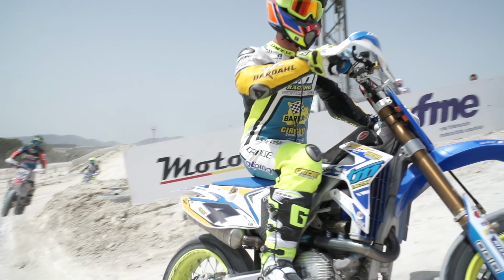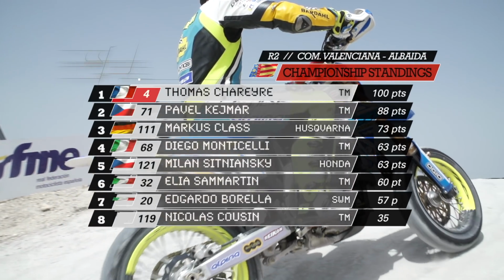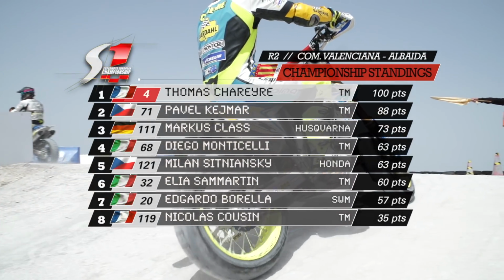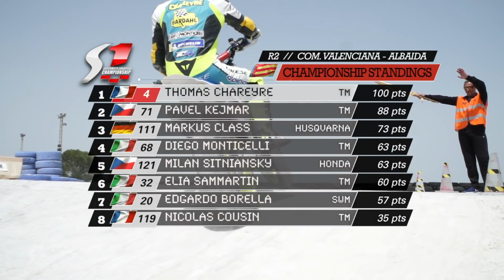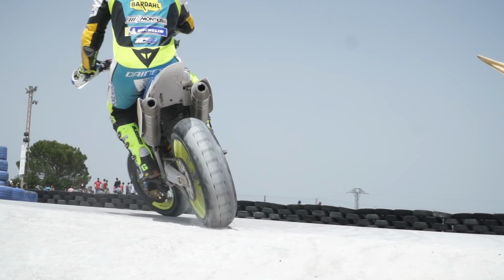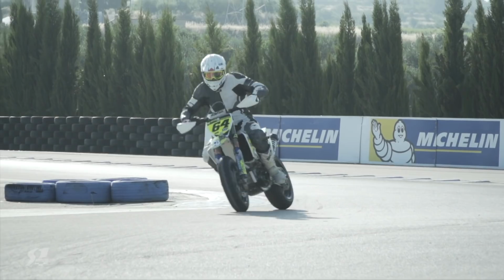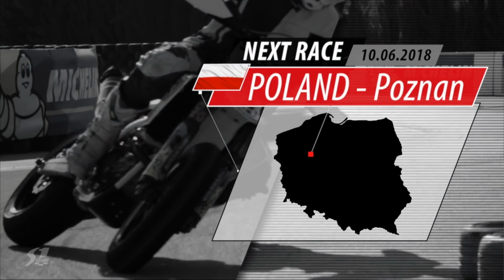Overall championship standings after round 2, it's Thomas Chareyre on 100 points on the factory TM, from Pavel Kmart with 88 points on the gasoline TM, and Marcus Klaas on the Phoenix Racing Husqvarna with 73 points. Well, join us at the next round, which is on the 10th of June in Poland. But for now, goodbye from Albaida.